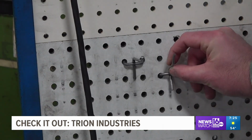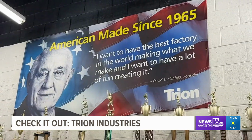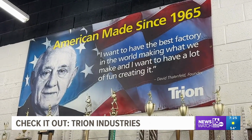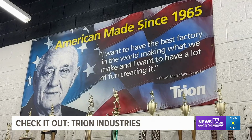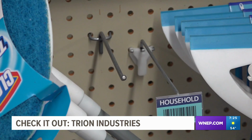Turns out this merchandising technology was invented by Adam Thalenfeld's grandfather in 1965. He owned a 5 and dime store and thought that there needed to be a better way to sell his product. And so he first invented the pegboard hook. In the 80s, they expanded from hooks, and he closed his 5 and dime store.